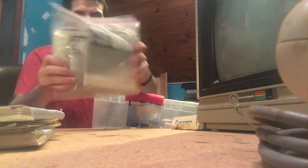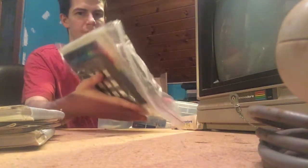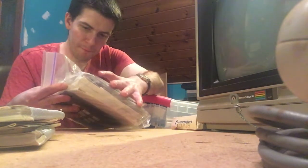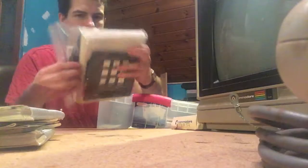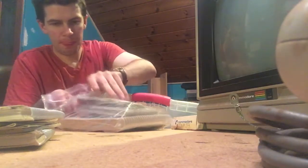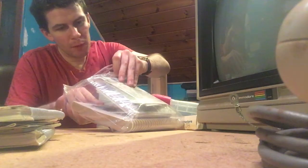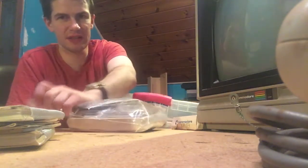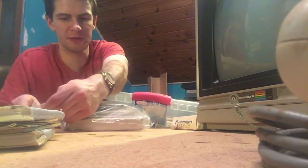And these are like a manual for, like, a system. Oh, yeah, I think this is for, like, a Wang. I've actually heard of this company before. Yeah, Wang Company, Wang Professional Computer Series. So I think that was like a guide to learning computers and such back then.